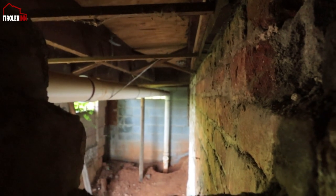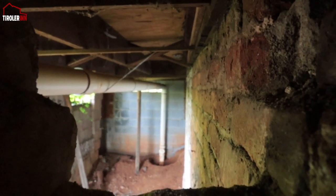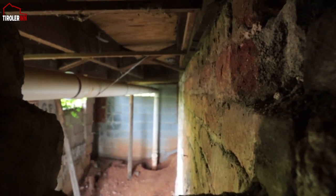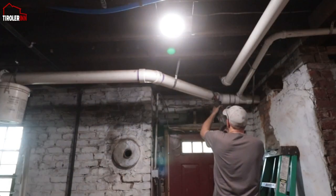We will go along the wall, and then over on the far side, we will feed back into this pipe stack that is already there. Obviously, we will cut out the old pipe and just have ours hanging there.